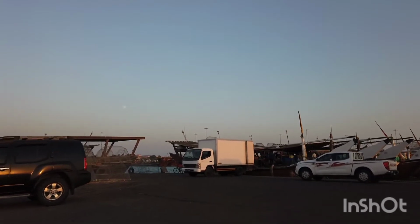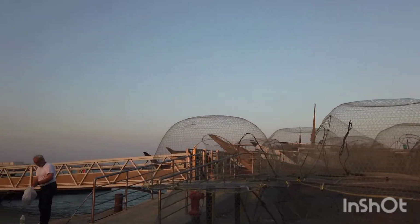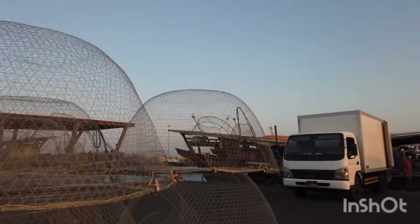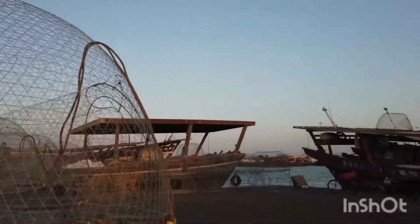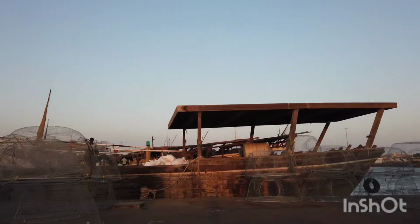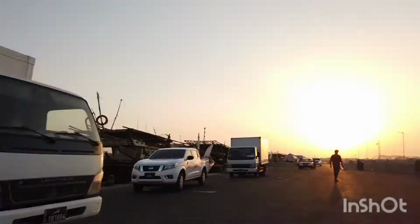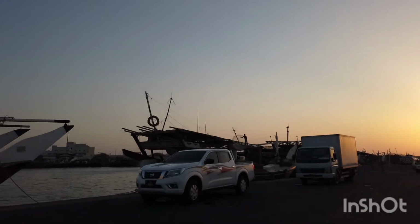You can see beautiful visuals of Alkhor fishing harbor. There are a lot of wooden dhow boats. This is a good picnic space and fishing spot in Qatar. The fishing port near Alkhor Corniche and Al Sultan Beach Resort is a beautiful picnic spot. The harbor is a favorite fishing place in Alkhor, Qatar. Alkhor Fish Market is inside the fishing port.